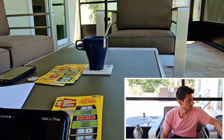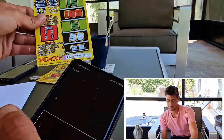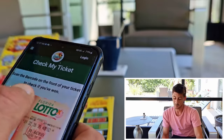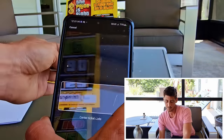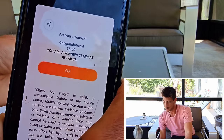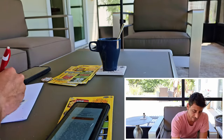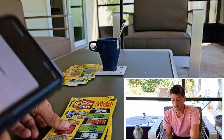Not a winner. 41. I can't wait to find a big one scanning. For real. Like some kind of big surprise. 42. Let's get it. $5. Claim it at any retailer. Yeah, $5. I could claim it anywhere. All right. 5. So we're at 85.